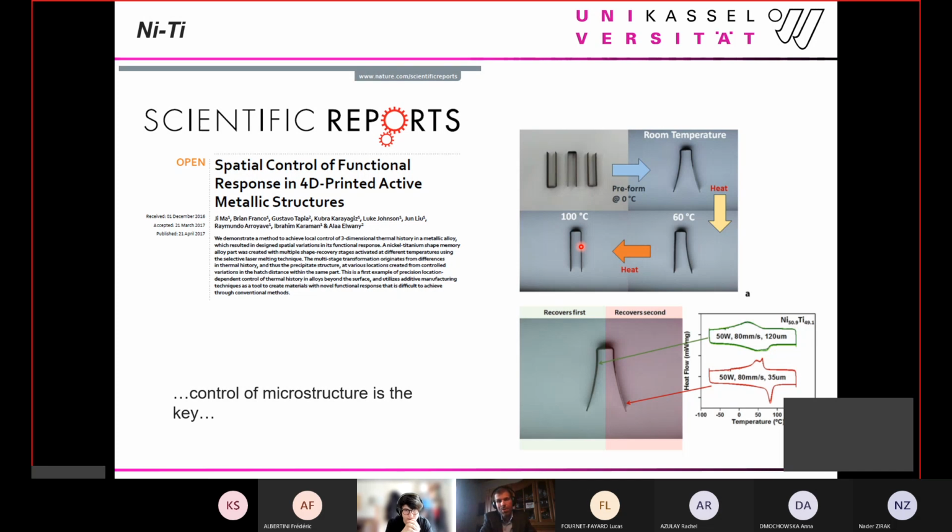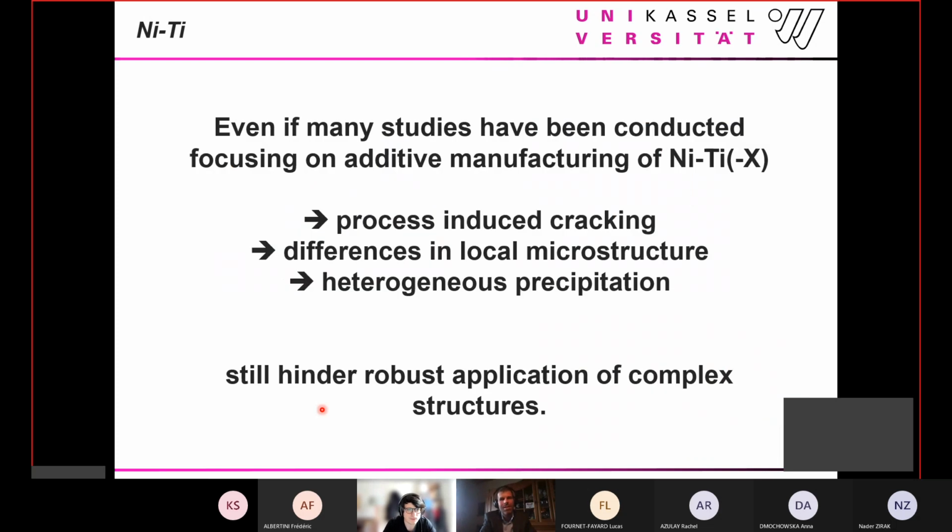That is, of course, good, but it's hard to control because control of microstructure is the key, of course, in nickel titanium, because this is extremely sensitive to any changes in microstructure and mechanical or chemical composition. And thus, it's hard really to control, as intrinsic heat treatment will lead to different properties in each volume element of the part processed. And this is the reason why there's not so many results on additive manufacturing of nickel titanium based alloys, including nickel titanium hafnium, for example. There's hardly a processing window allowing for robust application of those structures.